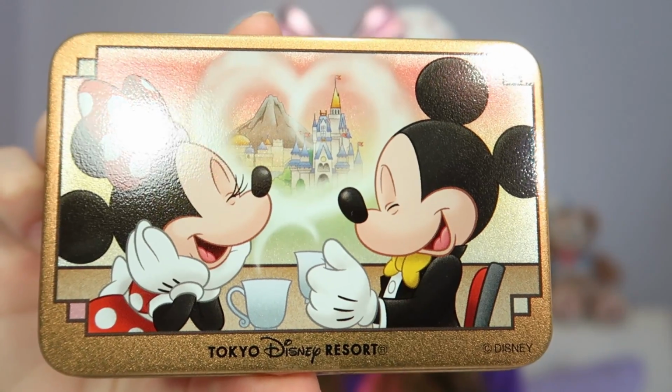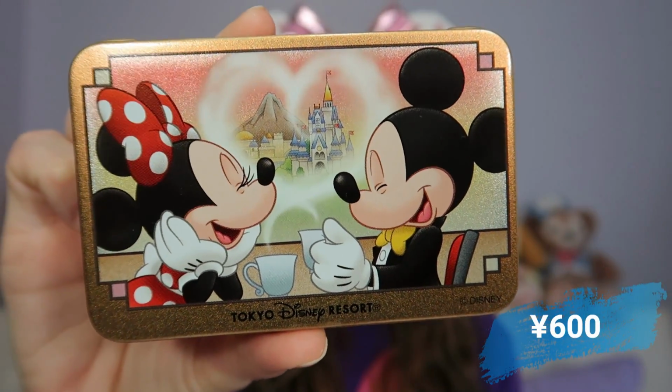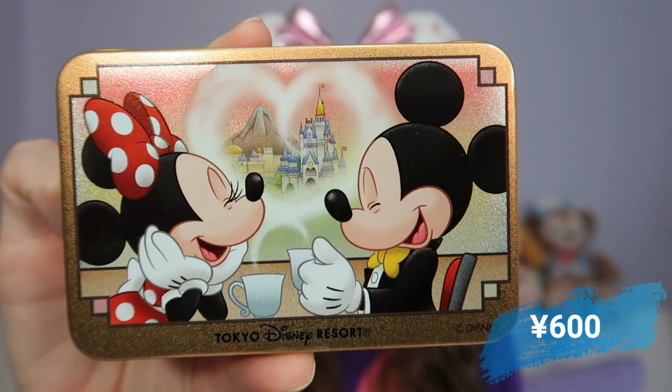This one I'm not sure if I'm going to like, but I bought it just for the case it came in. And this one is like coffee hard candy, so it's coffee flavored hard candy. So I'm not sure if I'll like it, but I'll give it a try. But I loved it just for this case because it has Tokyo DisneySea and Tokyo Disneyland on it, and it was only 600 yen, so about 6 US dollars. I figure in the future I can use it maybe to hold my business cards because it's not huge, but I think that'd be really cool. Carry my business cards in my little Disney container. It's a good idea, right?